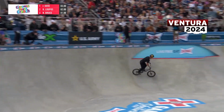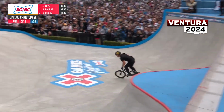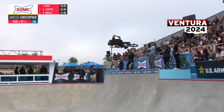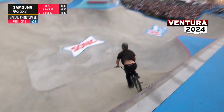Wow, he just did the decade 360 over the box. Flare downside tail whip. I've been talking to a lot of the riders, and they say Marcus Christopher is looking good. He just backflipped the box backwards, Jimmy. He went from the landing to the takeoff. And look at that spin. It's a tough no-handed flip, and then, oh my.